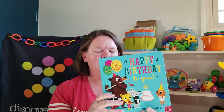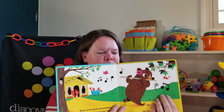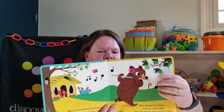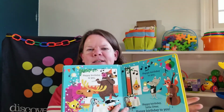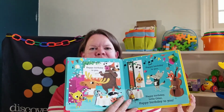And then one more is the birthday book. So we all can't celebrate our birthdays together right now, so here's a cute idea. This is a musical birthday book. Every page has a sound on it. And as you get to the end, it all comes together, and then there's a candle. So you could have the child blow out the candle and then turn it off.